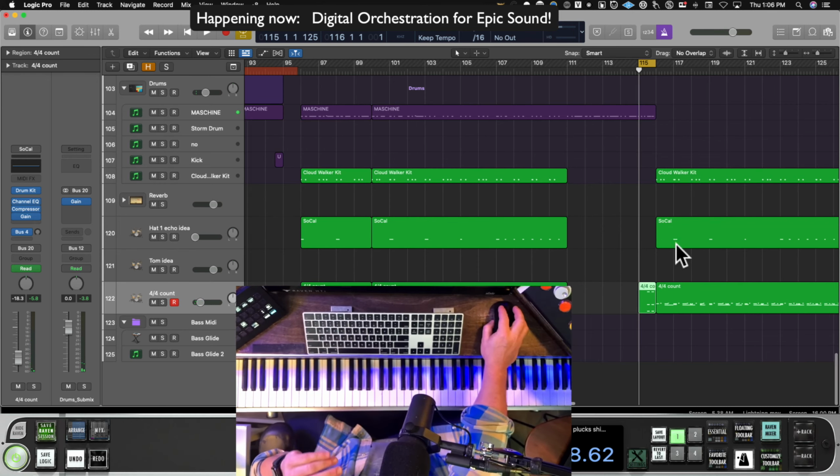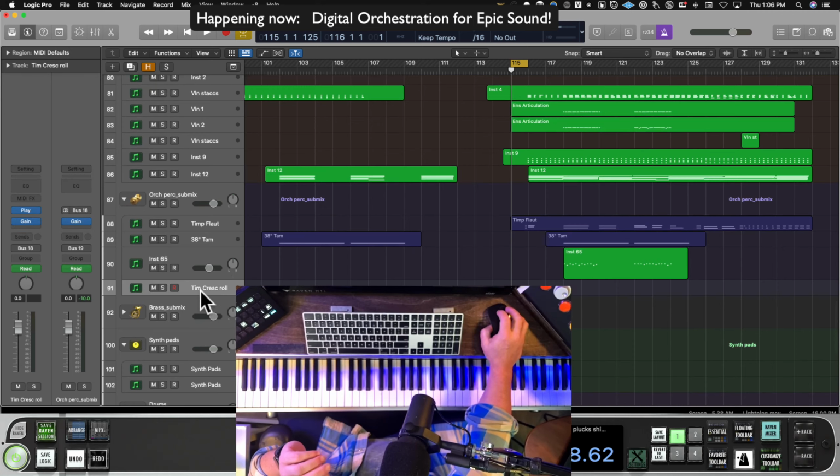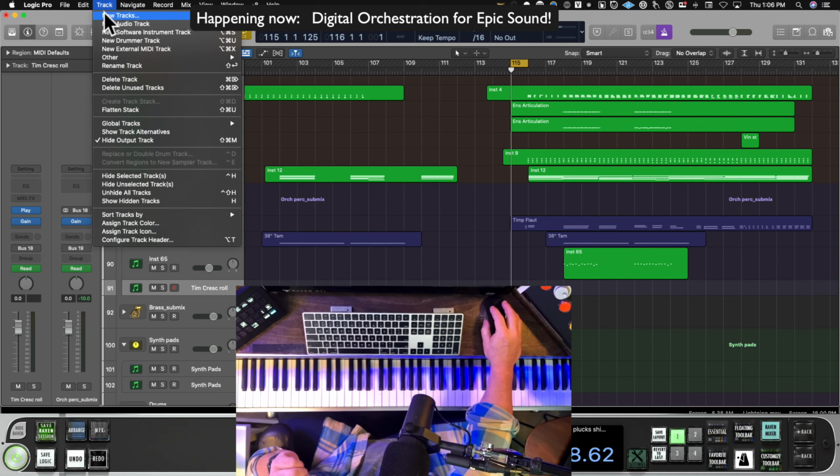I'm temping some sound in there to get some oomph going.